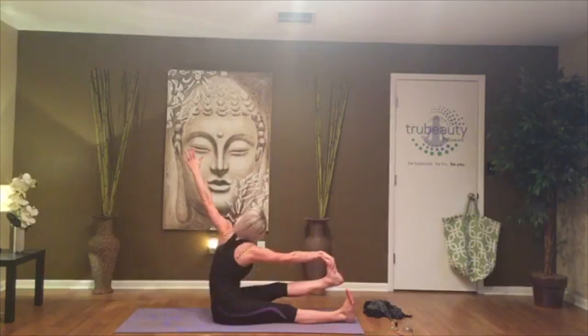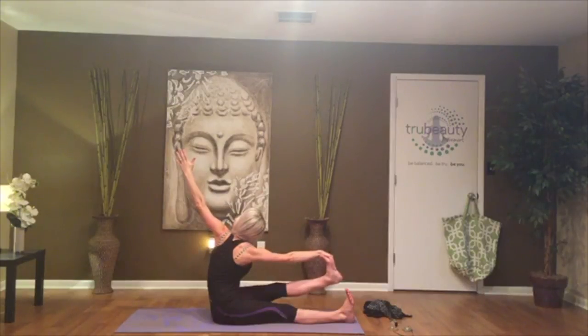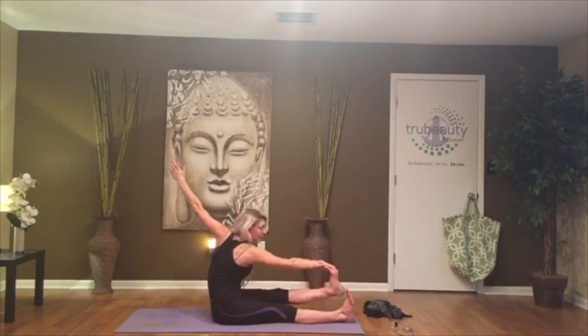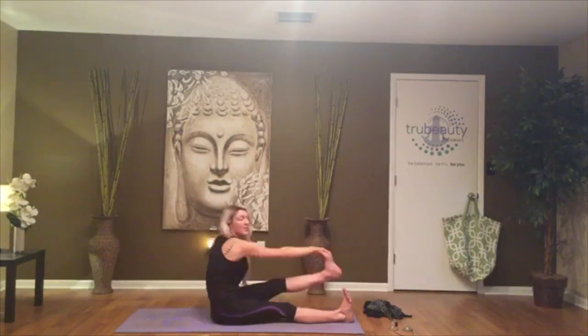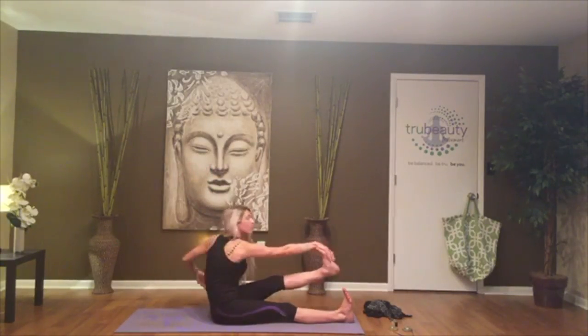Deep exhale. Belly button to the spine, twisting as deeply as you can here. So find your focus. I know this can be a lot. That foot can come down at any time, and you can just twist up. We're twisting and opening all through the heart and through the root chakra here.